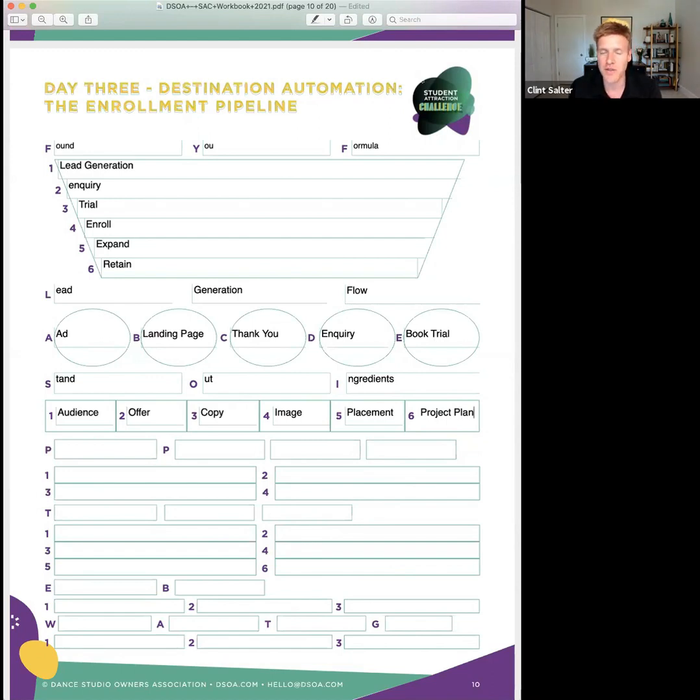A lot of people are flying blind. They kind of come up with an idea. So you've come up with an idea. We came up with a lot of ideas on Monday around what your goal is. How many new students do you want to attract? But then you need to make that a reality. And the way that you make that a reality is you put together a project plan so that you can follow the steps and give yourself the best opportunity possible of achieving your student goal.